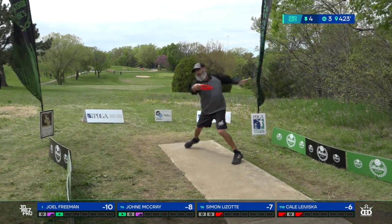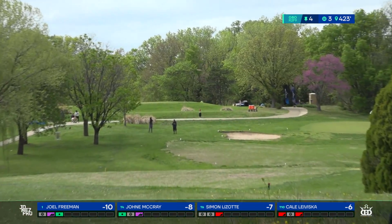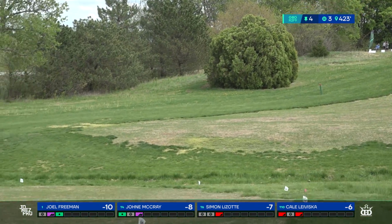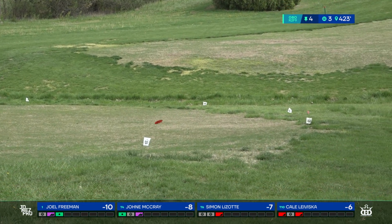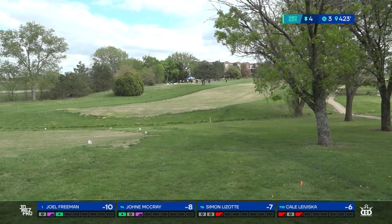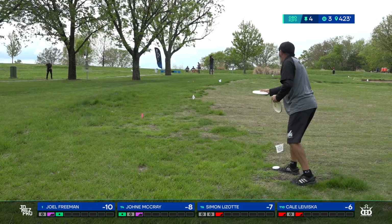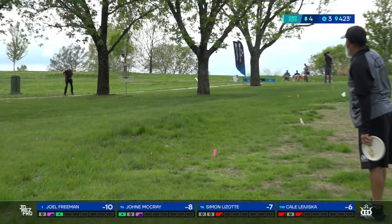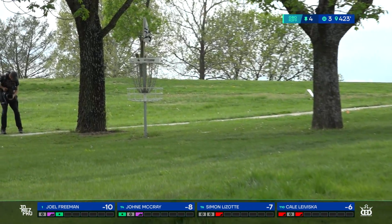Cale's game is so good in the wind because he's able to throw those low shots that aren't as heavily affected by the wind. Johnny, this needs a strong finish. Oh, and he got that grabby hit there in the end. It's going to leave him out of bounds. It looks like it's going to be a double bogey stretch for Johnny in the last two. Nice approach.